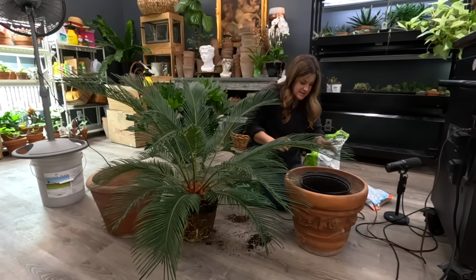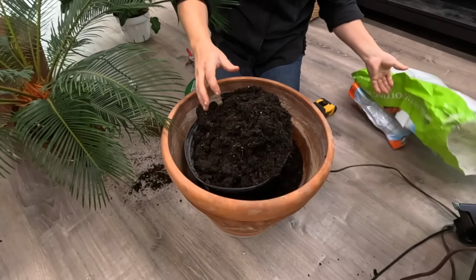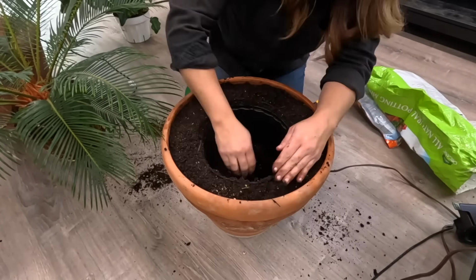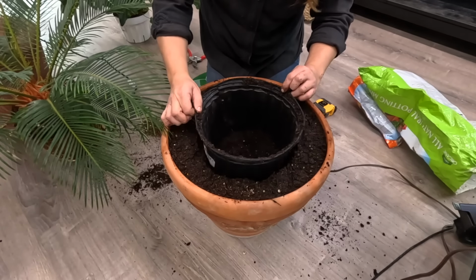Okay, we're going to backfill around this pot. Okay, let's lift this out. Let's see. Oh, perfect. So we should be able to just slide this root ball right down in. Oh, look at that, it was so easy. Oh, and I think it's going to be happy in here. Look at how pretty that is in this container. I'm so happy with it.